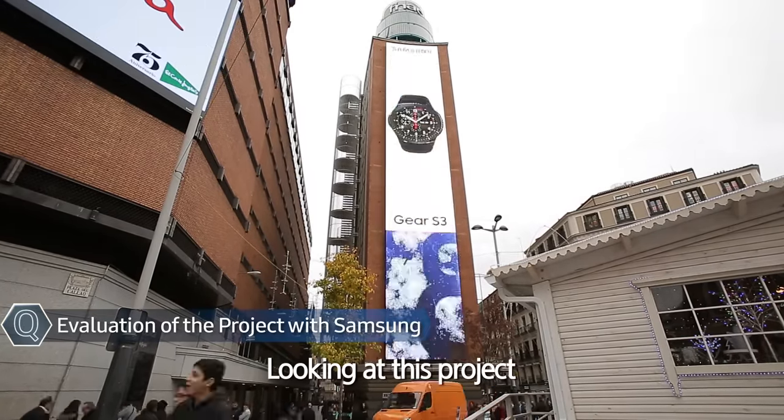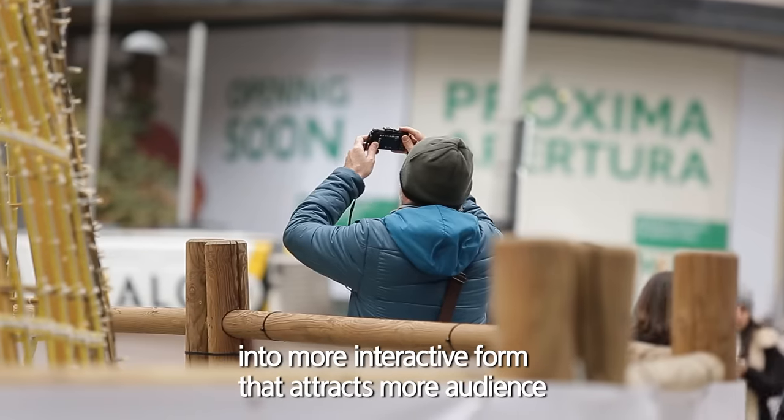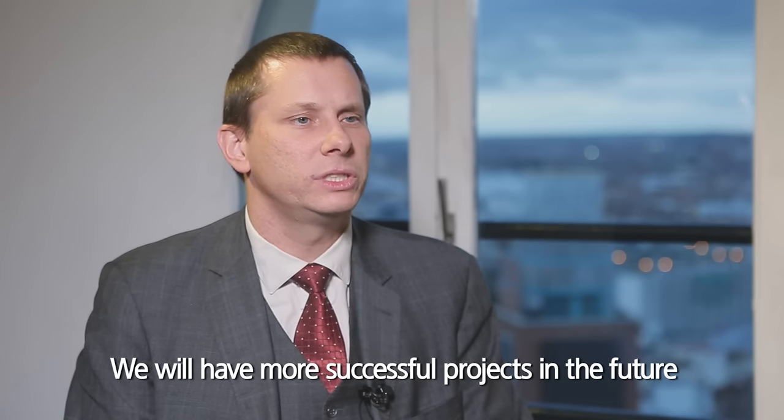Looking at this project, we believe that digitalization and technological innovation are transforming traditional one-way communication into a more interactive form that attracts more audience. We hope that together with Samsung's products, we will have more successful projects in the future.